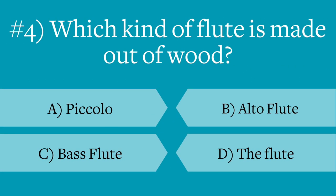Which kind of flute is made out of wood? A, the piccolo. B, the alto flute. C, the bass flute. D, the flute.